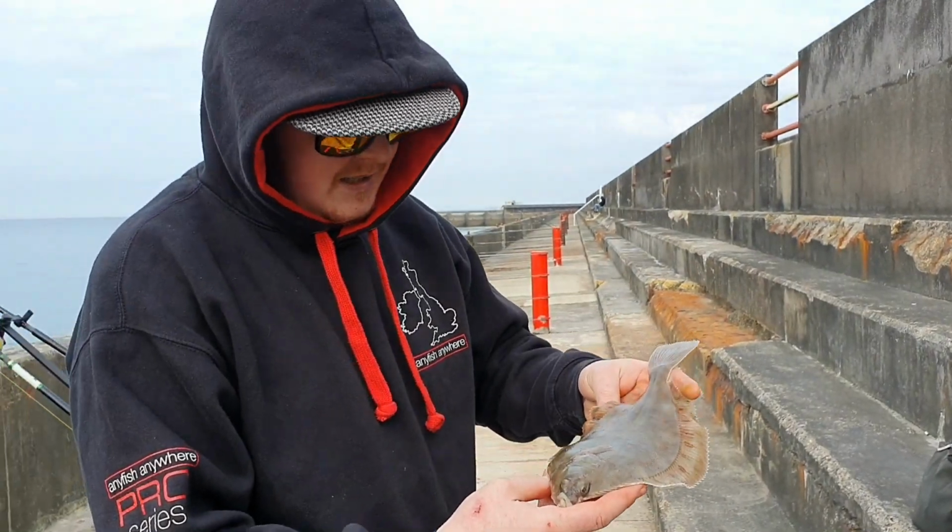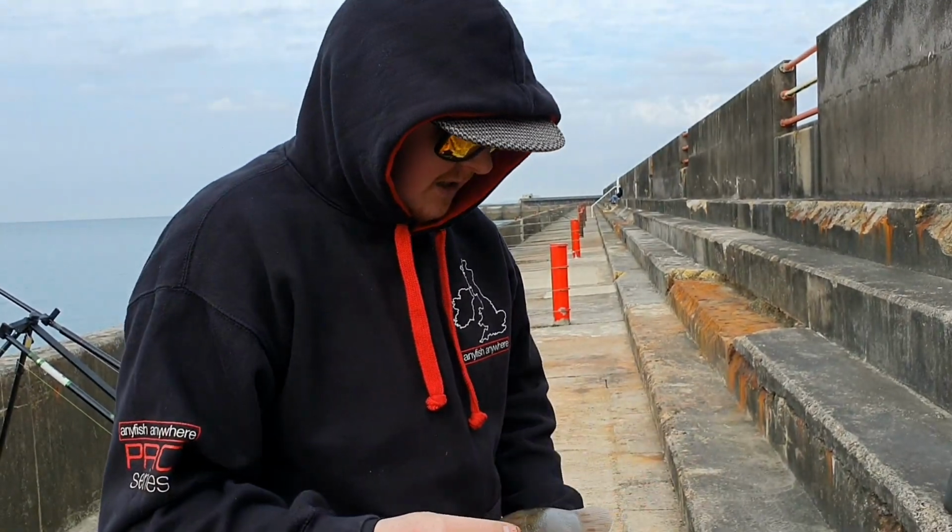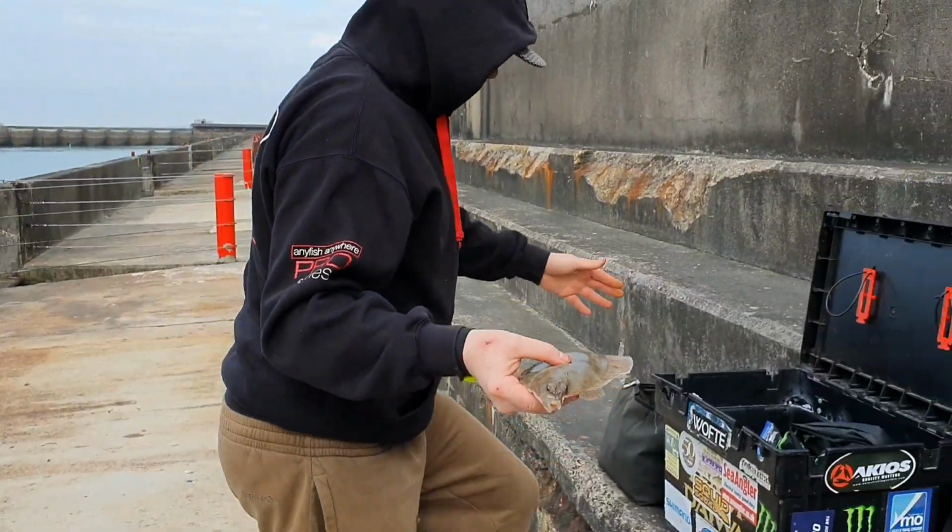First Plaice of the day. This one came on the loop rig. I'm going to walk to a box and give it a measure.